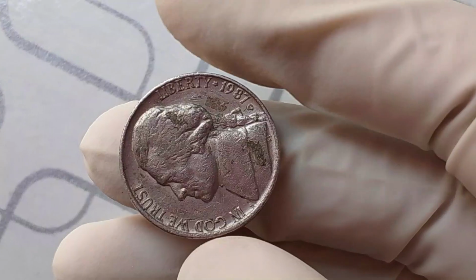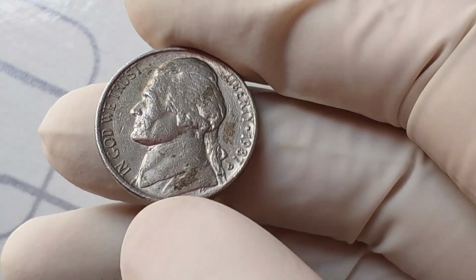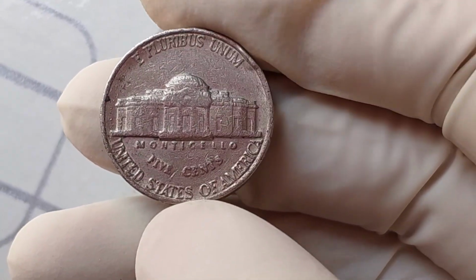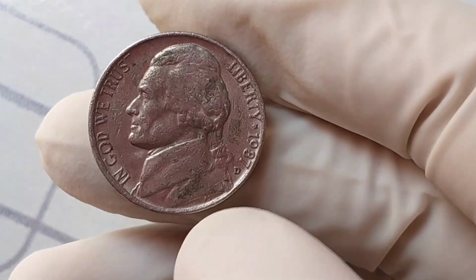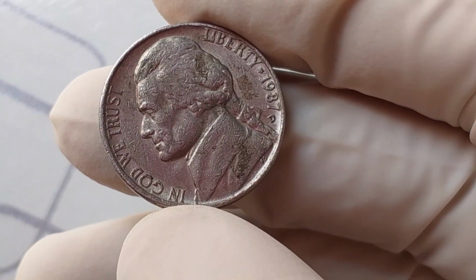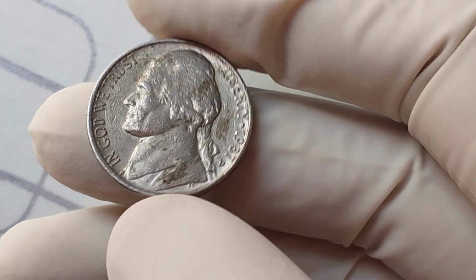It's important to note that the value of coins like this isn't static. Over time, market trends, collector interest, and auction results influence the price. However, the 1987 Jefferson nickel has consistently maintained its position at the top of modern coin values. Unlike many collectibles that fluctuate wildly, this coin has shown remarkable stability due to its unmatched rarity. Experts often refer to it as a once-in-a-lifetime find, because the likelihood of discovering one in circulation today is almost zero.